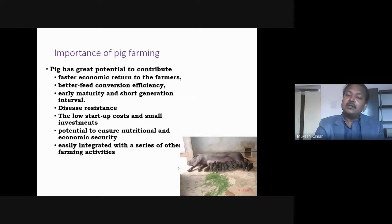Means just one time farrowing, farmers get the income of 50,000. So this is the productive performance, and pig has great potential to contribute. This is the importance: faster economic returns for the farmers, better feed conversion efficiency. Feed conversion efficiency means what they are getting and what their output is. So next to the poultry, feed conversion efficiency is very good for the pig.